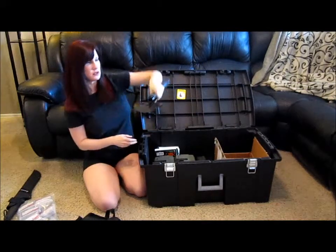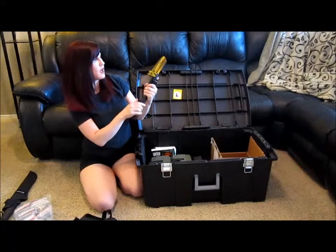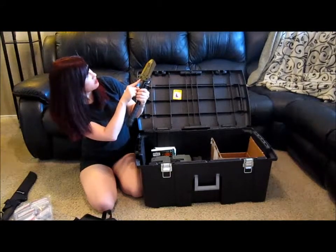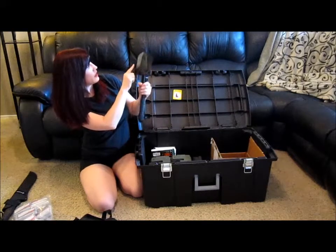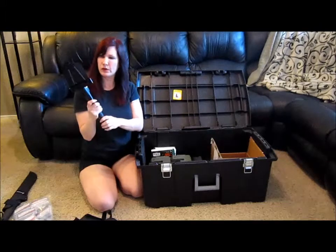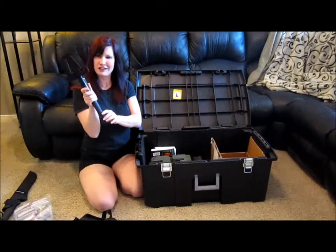So you can see that this is actually a multi-purpose tool. It's got a shovel, so you can shovel up dirt. It has a bottle opener, a hammer, a wrench, a saw edge, a hatchet edge, and a nail puller. Now, I don't know why you would need a nail puller out in the woods, but it's still a pretty good product to have in any emergency situation.